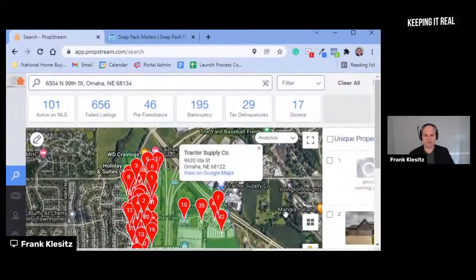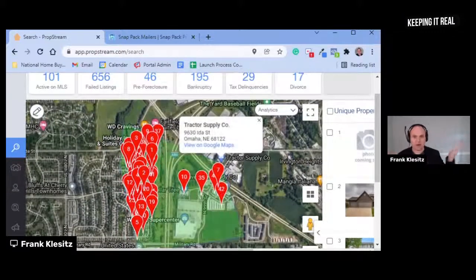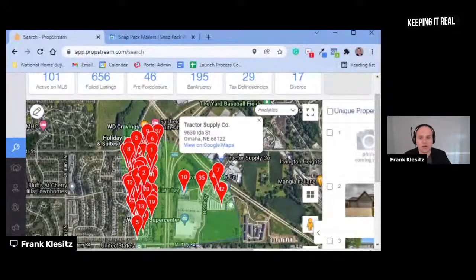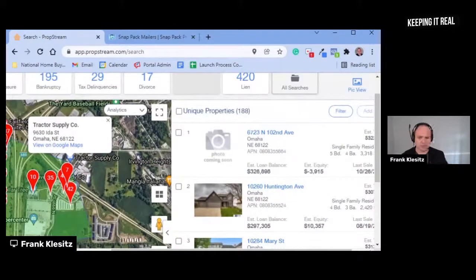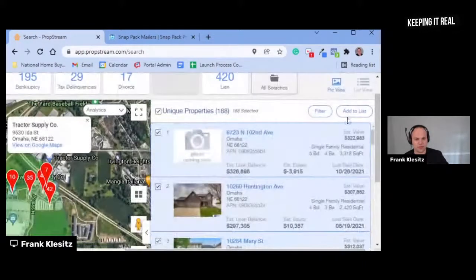All right, beautiful. So what I did is I just took an area, a zip code, a neighborhood, whatever the area is that you want to mail. Again, I would probably recommend just 200 to 300 letters to start. I just draw a little box here of all these properties. Here's 188. Perfect. 188 homes around this area that I want to mail saying I have a buyer, because I ethically do have a buyer. So I'll take this list and click add to list.